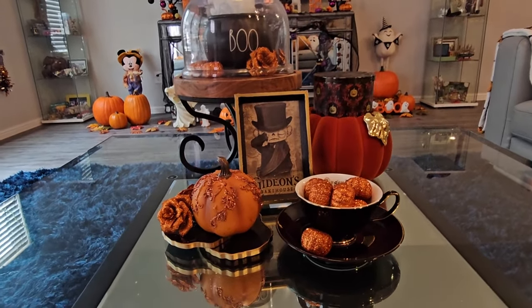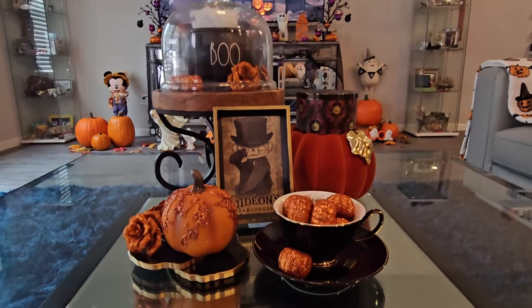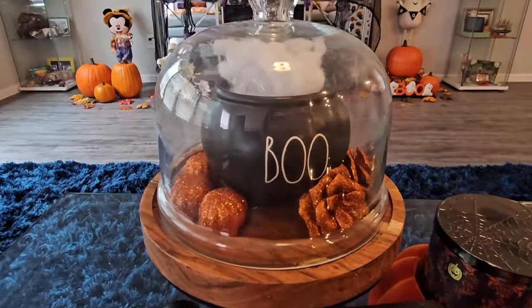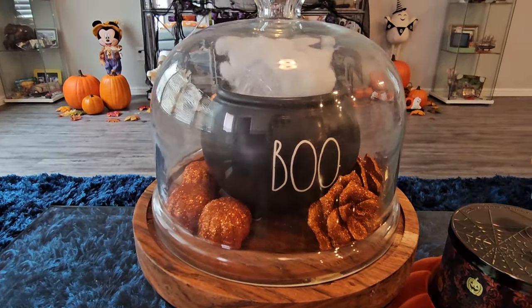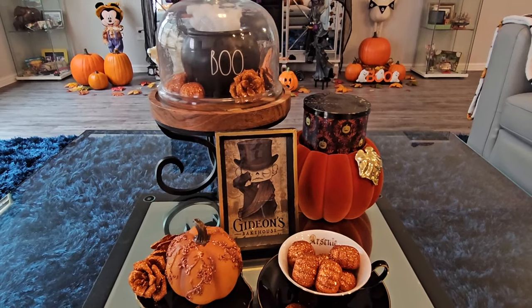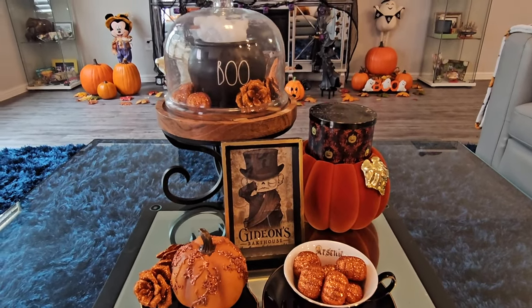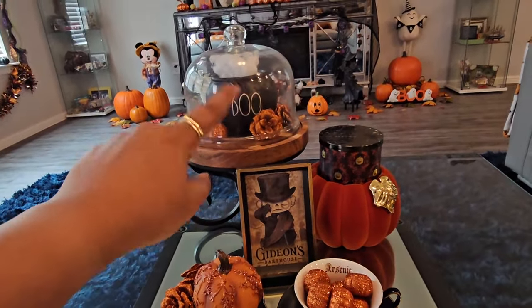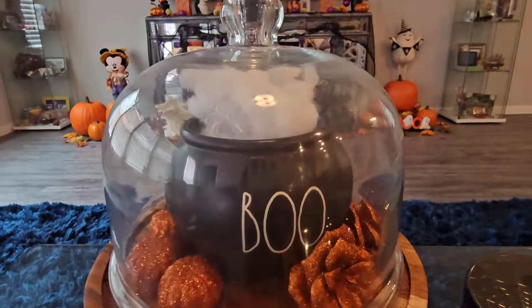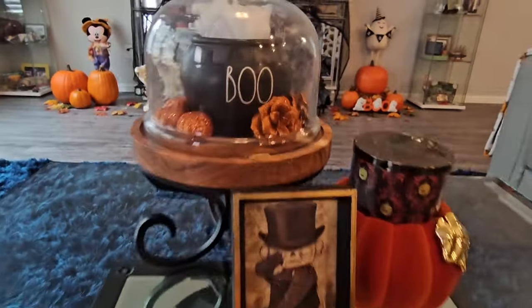Anyways, so this is the coffee table, and I have my little cauldron right here, and there's actually a little glow cube in there, so at night when I show you everything lit up, stay tuned for that. That'll be towards the end of the video, by the way. I usually have it as green, so it kind of looks like, you know, it's bubbling. And if you're wondering, that is pillowcase stuffing right there to look like foam.